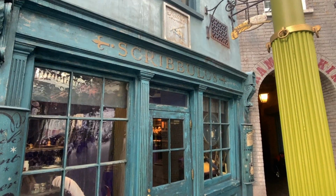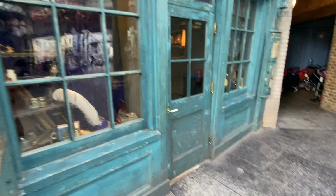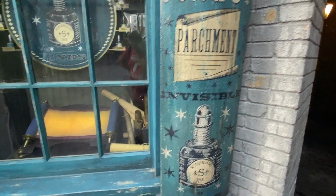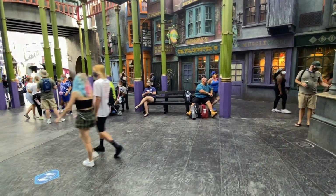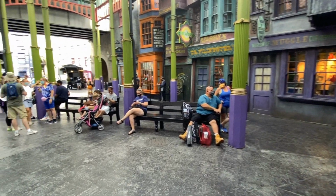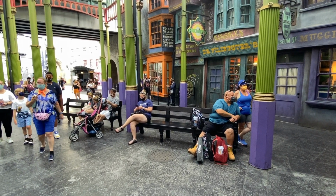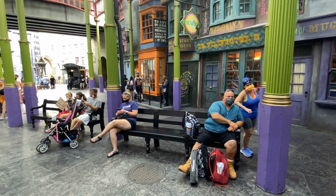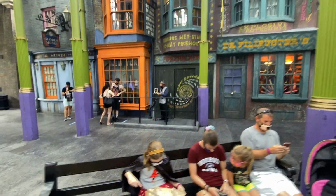Here's the back side of the second part of that shop that we were just in. It's called Scribulus. Parchment, invisible ink. So straight ahead past these benches, you'll see somebody writing on a notepad right there under the fireworks sign. That is the entrance to Ollivander's. There's two Ollivanders, one here in Diagon Alley and one in Hogsmeade. This is the sort of secondary location, so it's not quite as ornately decorated as the Hogsmeade version is.